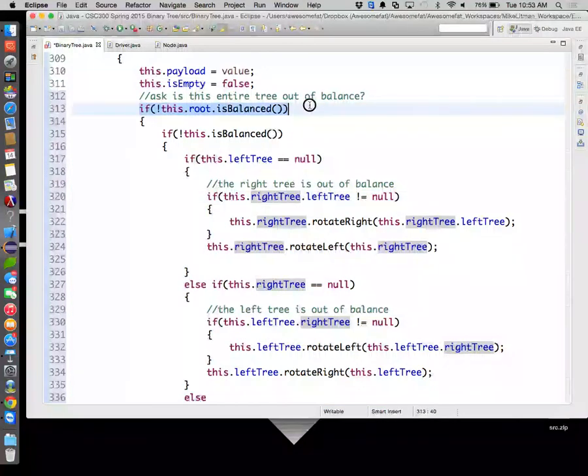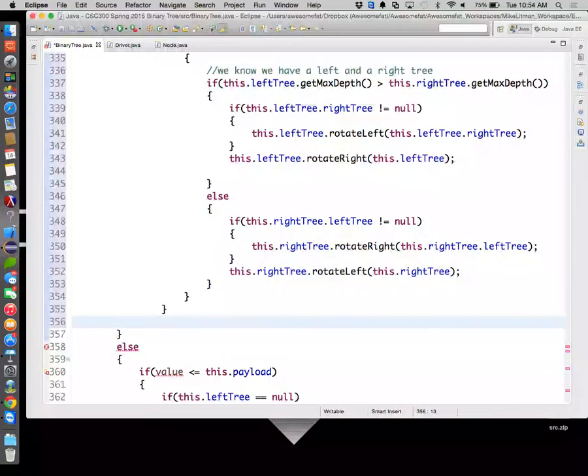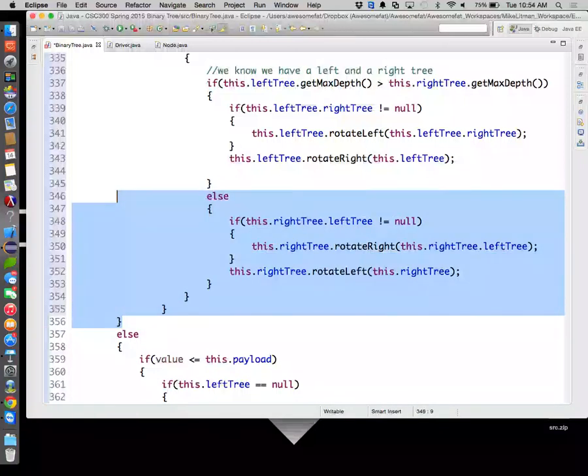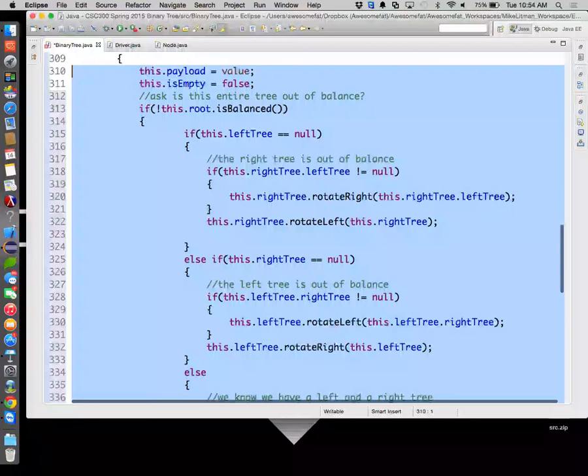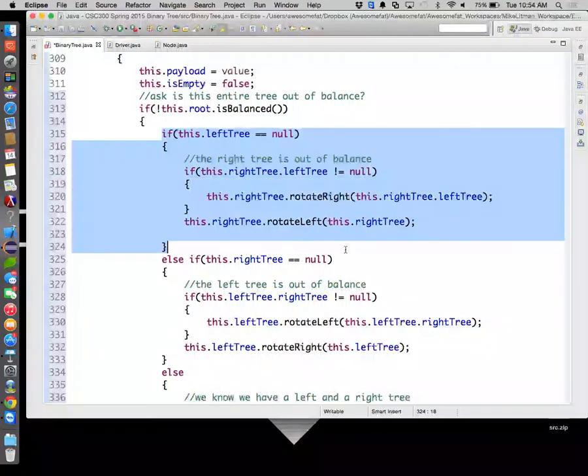Okay, so if we are out of balance, this is after we just added something, we know that the thing we just added is the one thing that actually threw our tree out of balance. So we're already kind of positioned where we need to be. So if we're out of balance, well, actually we can take out that if statement there because that's the same thing we just wrote. I'll update indenting. Now we can ask, how are we out of balance? But this dot left tree no longer works. Remember, this dot is the bottom of the tree.